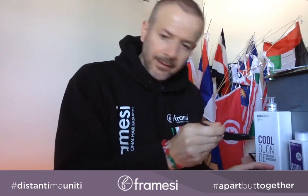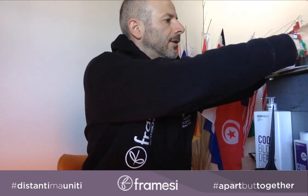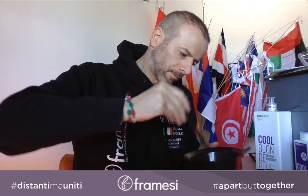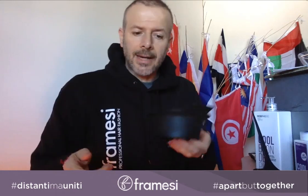So once again, right from the bowl, sorry, you don't see the bowl. Anyway, you may want to have the same mask, but with a warmer look or a warmer effect, okay? This is another bowl. And here I will use around 20 grams of mask. So this is one specific dose of my mask, so 20 grams. So I will add here the extra charge.